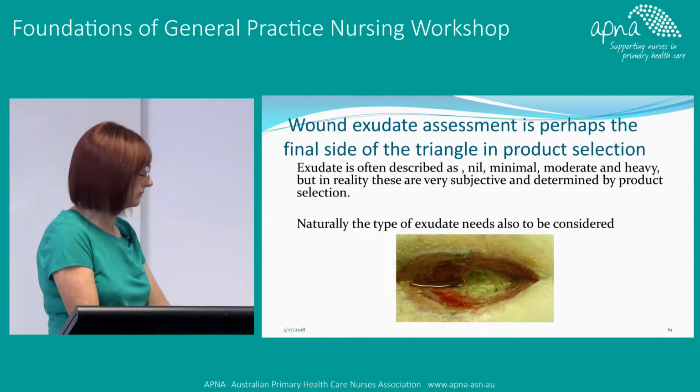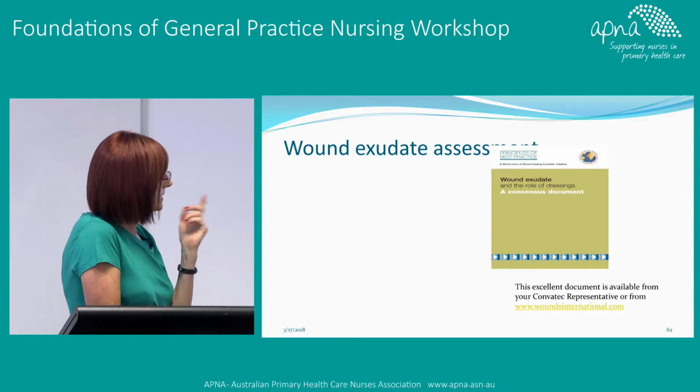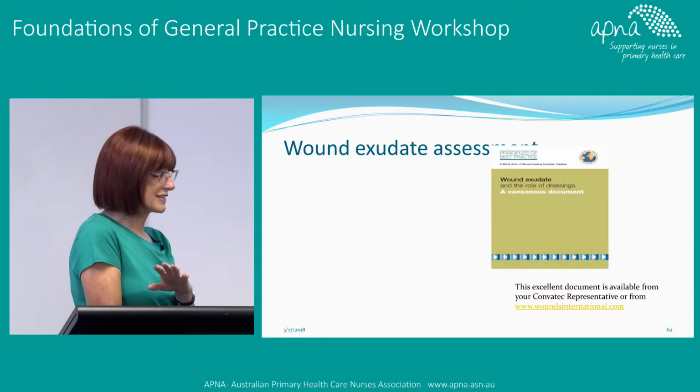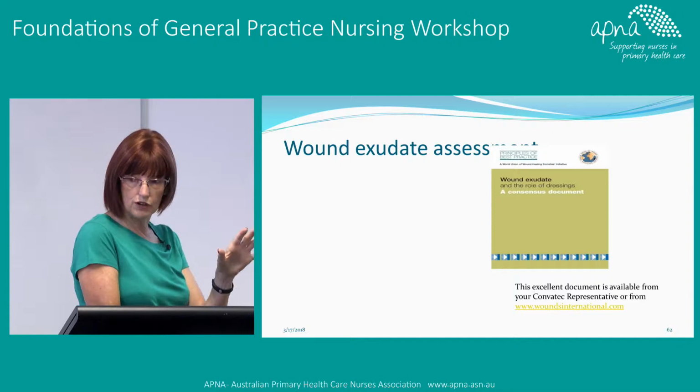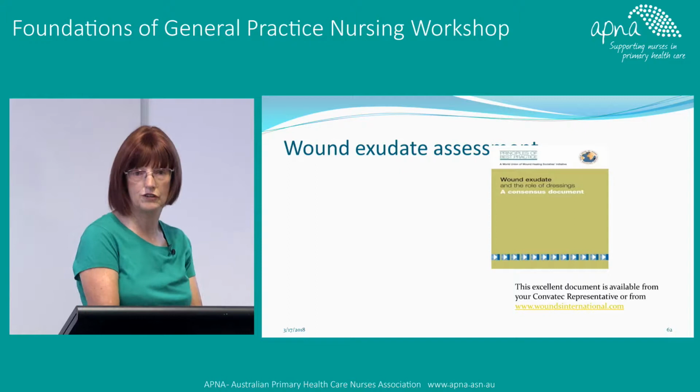So a great document to access, you can get it from your ConvaTec rep or from the Wounds International site, is this document, The Wound Exudate and the Role of Dressings, a consensus document. It's a brilliant document to read. It's quite old, hasn't been revised, but it's still really good and has great tables in there for you to have a look at. You know, the volume. Why is there so much fluid coming off this wound? And then there's a problem-solving table. Think about, has this person got renal failure, cardiac failure? If they've got cardiac failure and renal failure and they've got a wound, yes, they're going to leak.